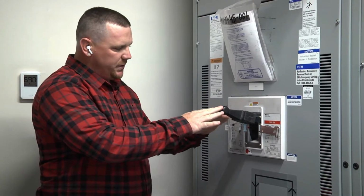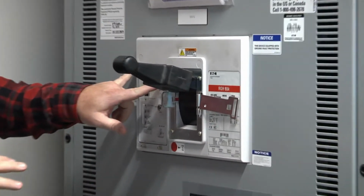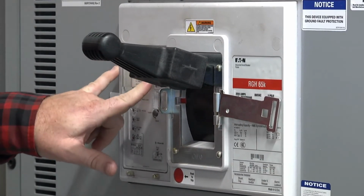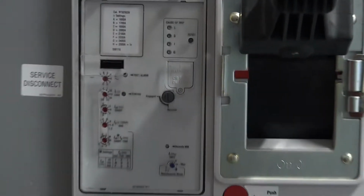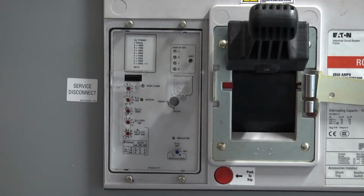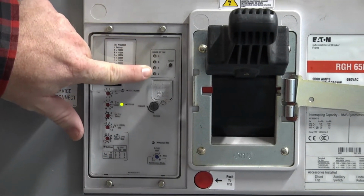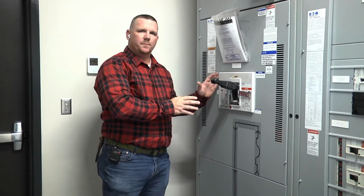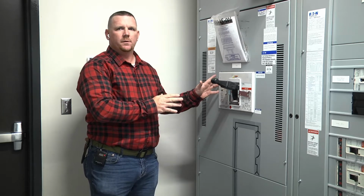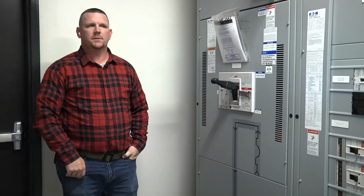If it's in the trip position, it will be about half position, and you'll notice it because the cause of trip light will be on. One of the cause of trip lights will be on. At that point, you will call an authorized person to reset the breaker. One of these lights will light up as a red light, and this is a cause of trip. Once again, I want to reiterate, if you notice this breaker's tripped, that would be the point you call an authorized person. And that'll be the conclusion for the training in MDP 6.